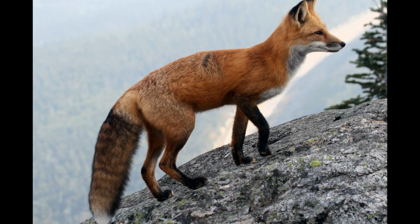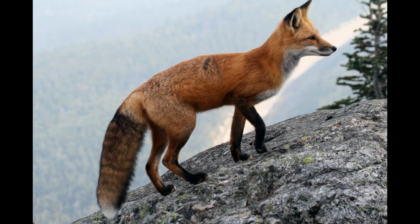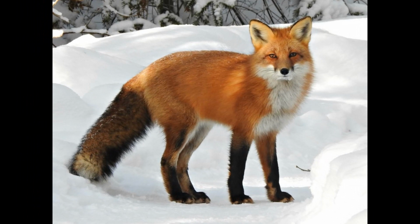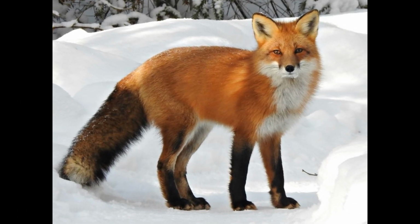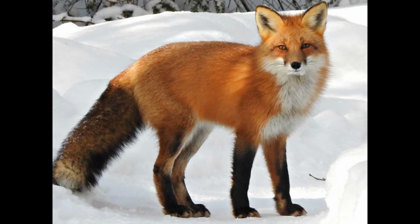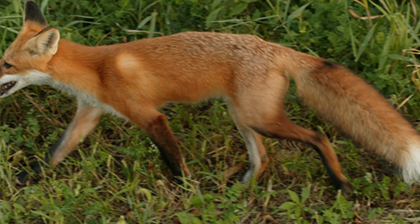Red foxes are not strictly carnivorous. They will also consume plant matter, such as fruits, berries, and vegetables, especially in the late summer and early autumn when these items are readily available. Red foxes may also prey on small game, such as frogs and other amphibians, reptiles, and even small invertebrates like worms and snails.